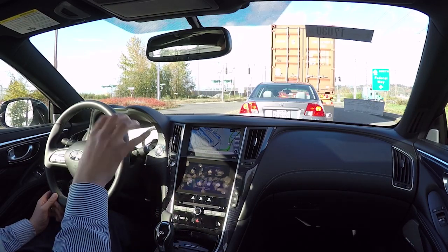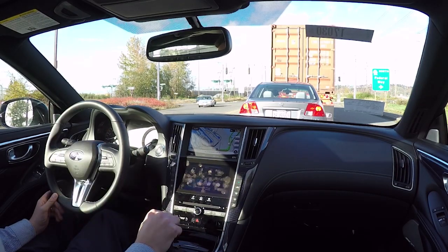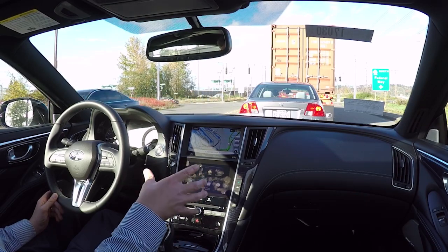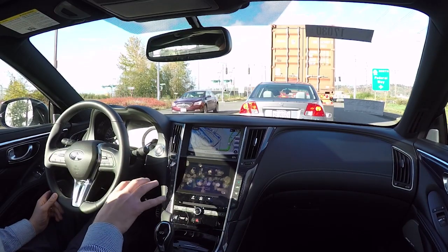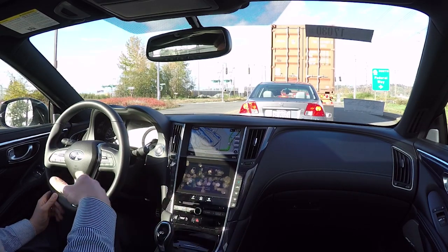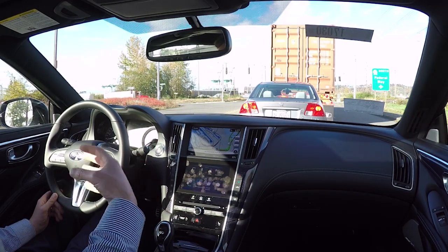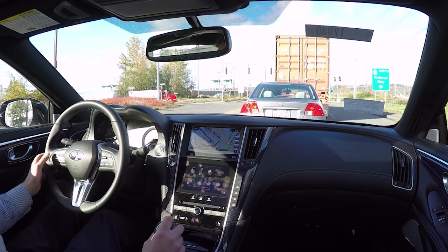Very smooth. This new VR30 engine is definitely a lot smoother than the VQ37 engine. We're at a dead stop. I can hardly feel the engine running at all. I can barely hear it. It is very smooth and very quiet. But the nice thing is during normal cruising situations, the car is quiet. But when you start revving up the engine, you start doing performance driving, then you can hear some wonderful sounds from that awesome VR30 engine.